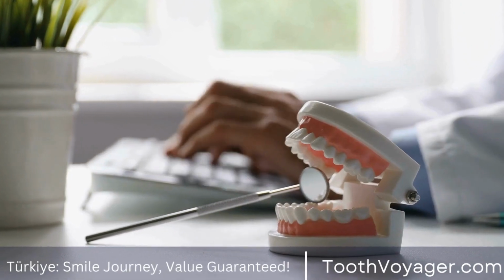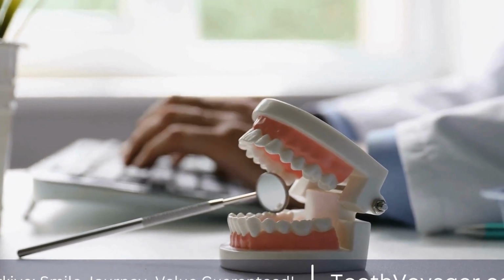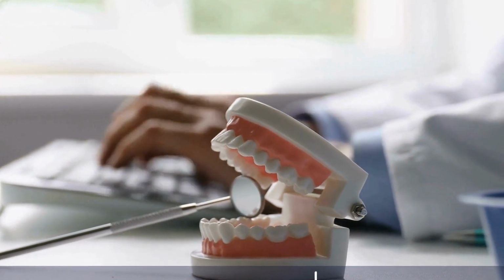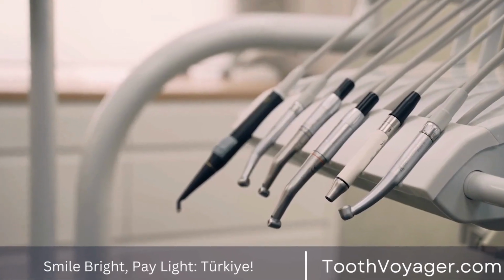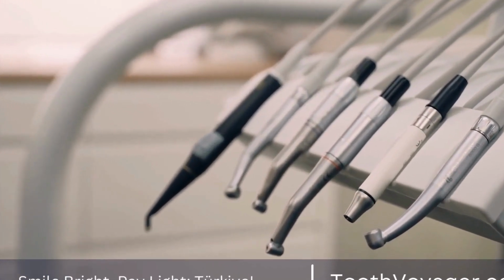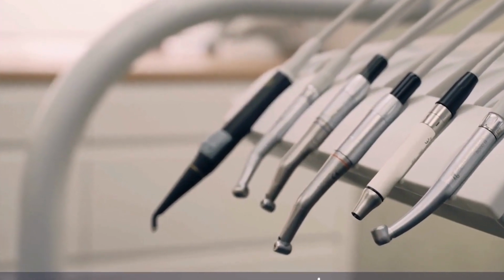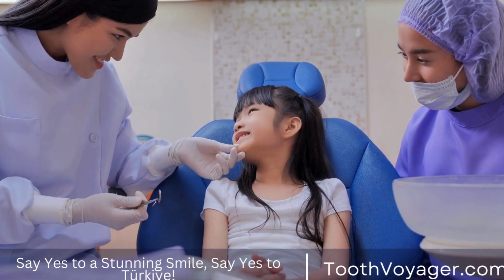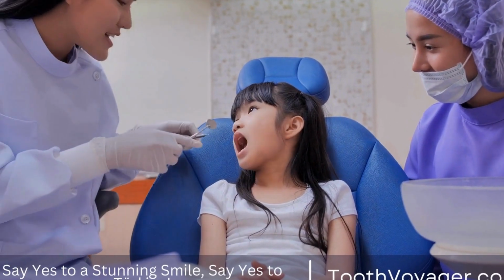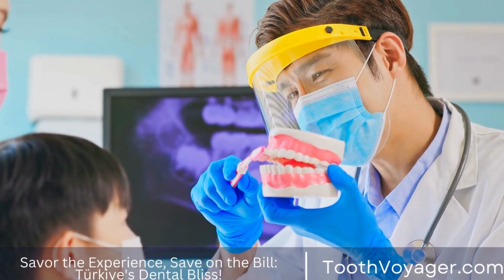Dental crowns are a common dental procedure that helps restore the shape, size, and function of a tooth that has been damaged or decayed. While getting dental crowns can improve the appearance of your smile and overall oral health, it's important to understand what the recovery process is like. In this video, we will discuss what to expect after getting dental crowns and how to take care of them properly.